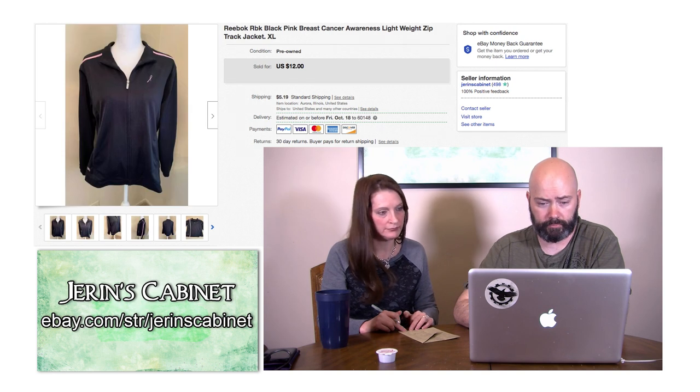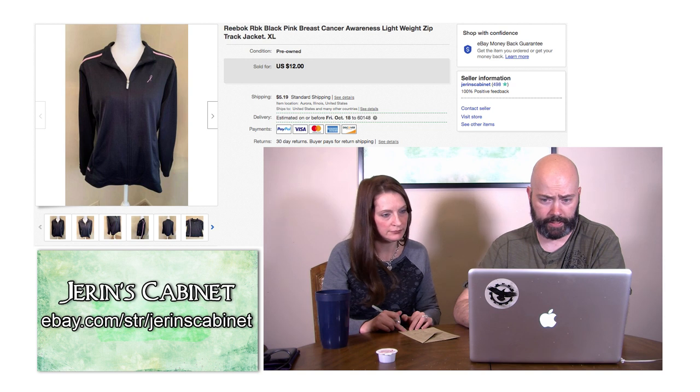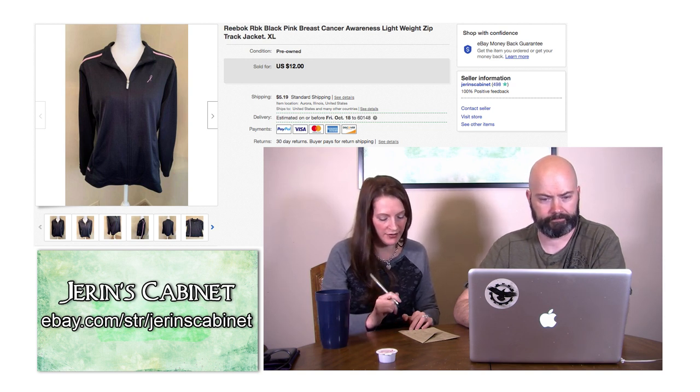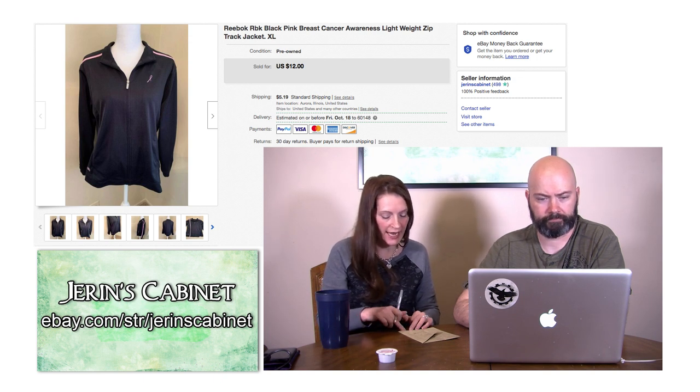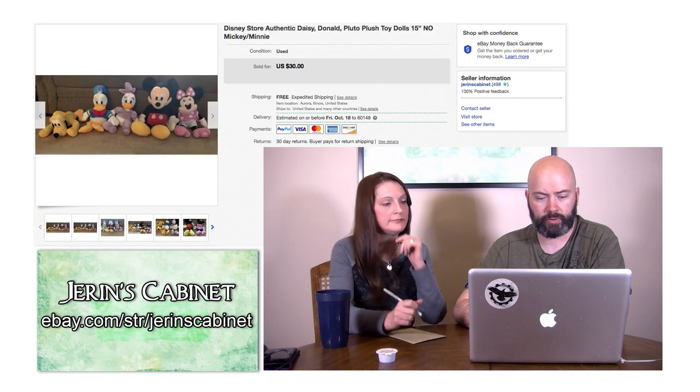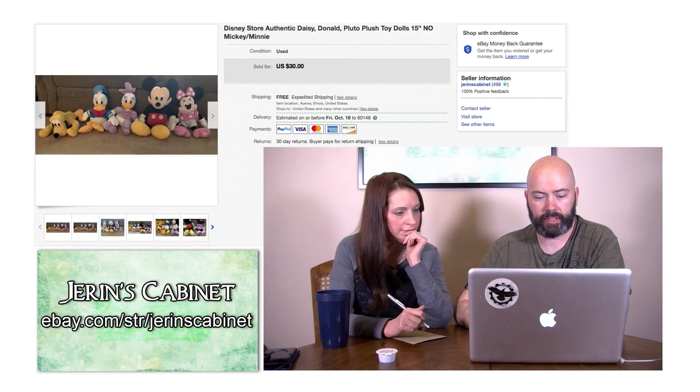Reebok black and pink breast cancer awareness light zip-up track jacket. Yep. Got this at the same garage sale that I got the pink pants for $1 and sold it for $7. We got some Disney store authentic Disney plush.